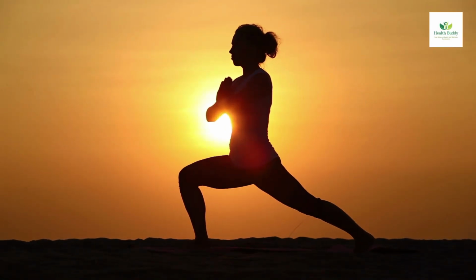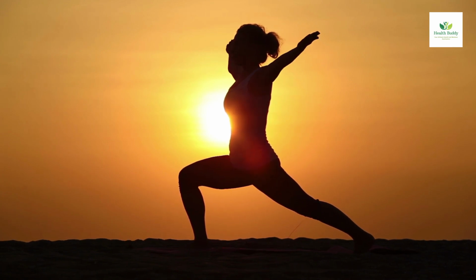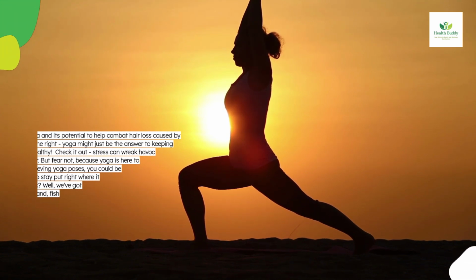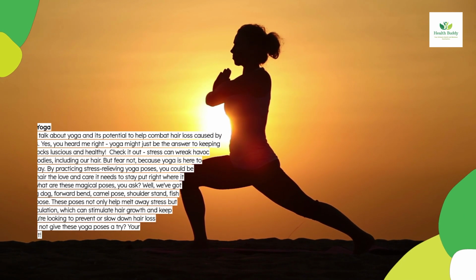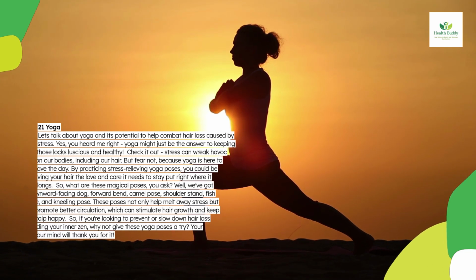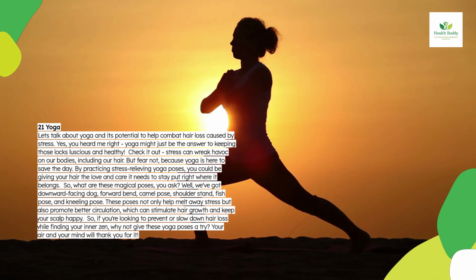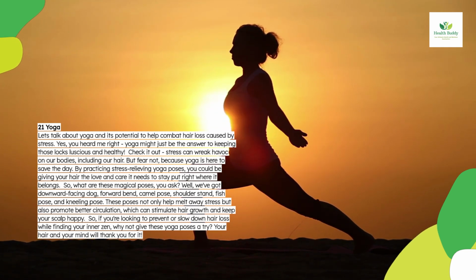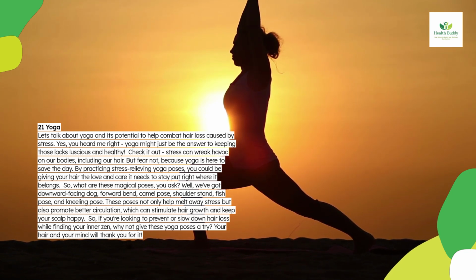21. Yoga. Let's talk about yoga and its potential to help combat hair loss caused by stress. Yoga might just be the answer to keeping those locks luscious and healthy. Stress can wreak havoc on our bodies, including our hair. But fear not, because yoga is here to save the day. By practicing stress-relieving yoga poses, you could be giving your hair the love and care it needs to stay put right where it belongs. So, what are these magical poses, you ask?